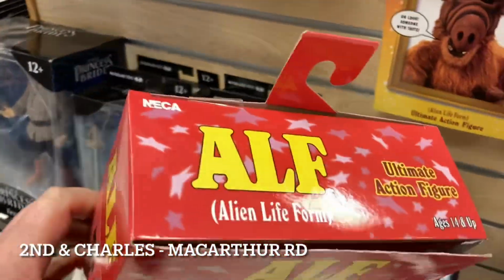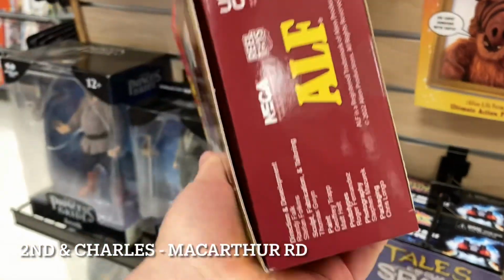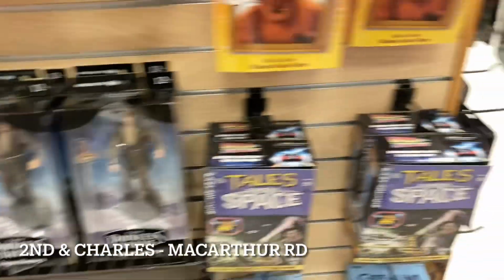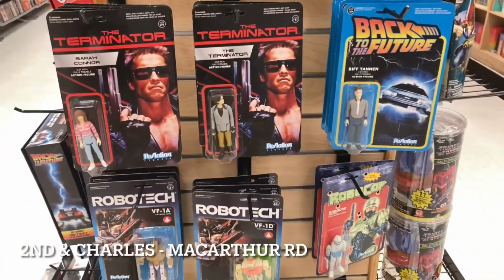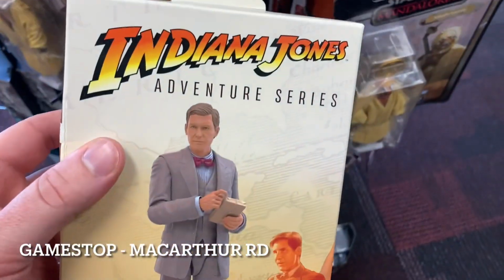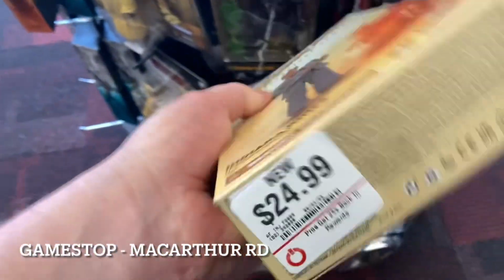I don't see one. If I saw it and I missed it, let me know in the comments where it was, because I'm not seeing a price tag on here for Alf. So I'm sure it's much higher than it probably should be. Princess Bride stuff. And then over on this side, we do have some of the Reaction Series stuff. But nothing much else here.